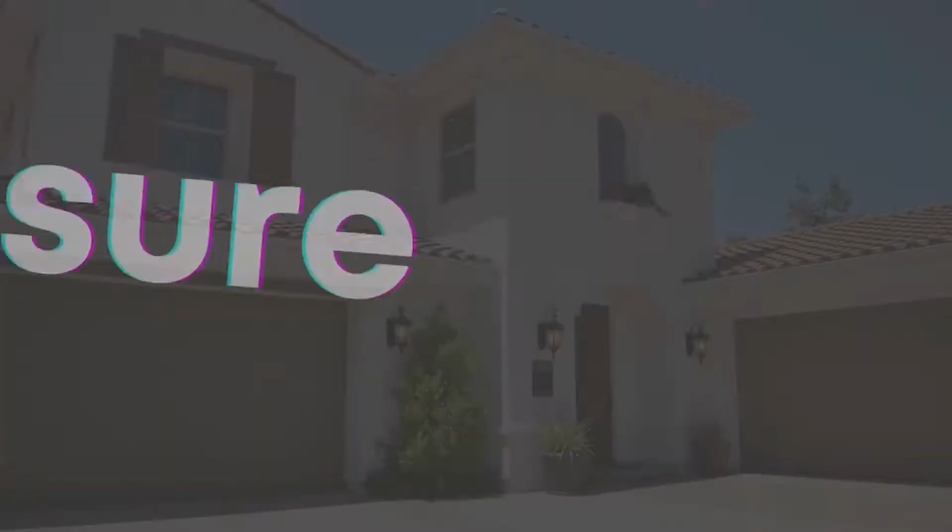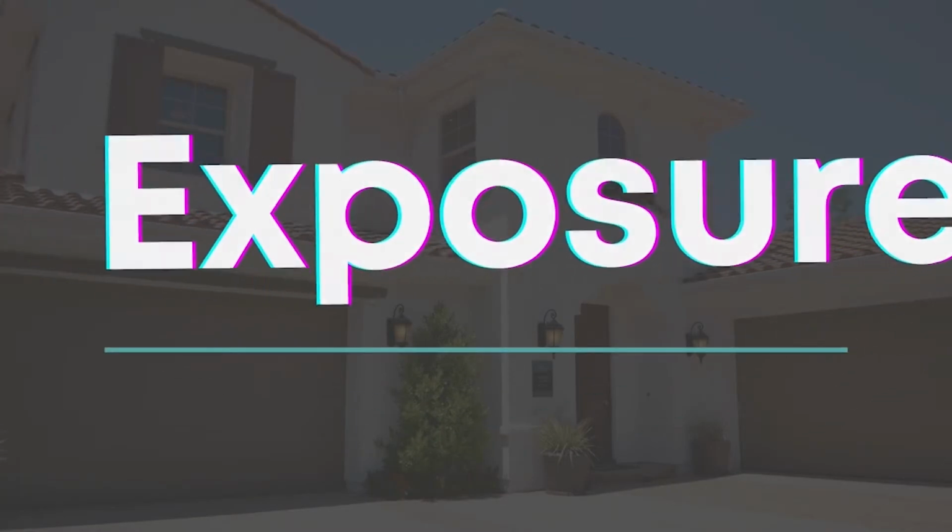Ingredient number 2 of the PEPA recipe, exposure. Now, here's a simple question. 2 apples are available for sale. The first one is advertised to 3 people. The second one to the entire world, including the National Association of Apple Lovers. Now, which apple do you think will sell in the least amount of time for the highest amount of money? If you guessed the second apple, ding, ding, ding, you are 100% correct.